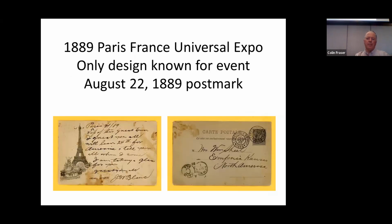And then another side point I want to make: in 1889, France had a universal exposition in Paris. The Eiffel Tower had just opened, and there were a few postmarks on the postcards. Not too many have survived. I feel fortunate to have been able to obtain this card, even though it doesn't look like it's in the best of condition. It has a postmark of the 22nd of August of 1889.